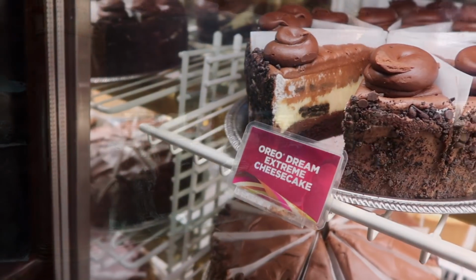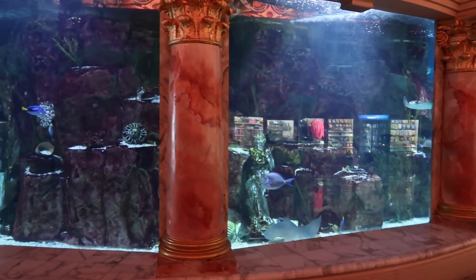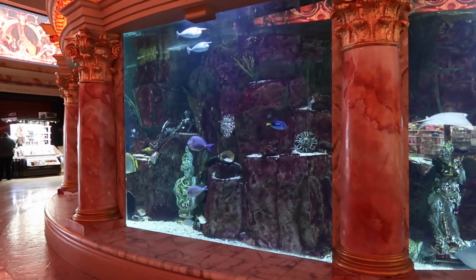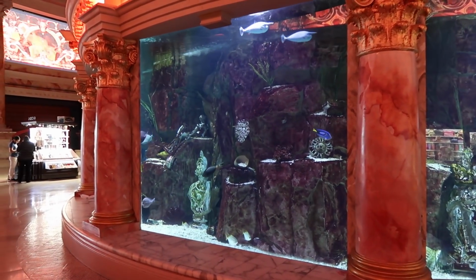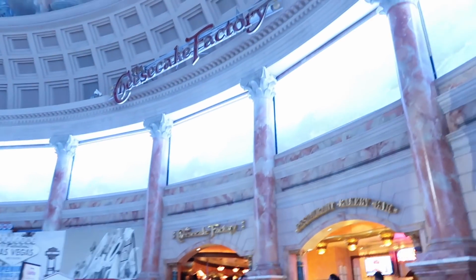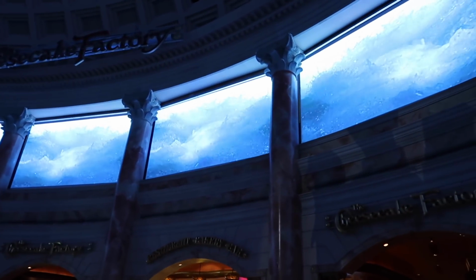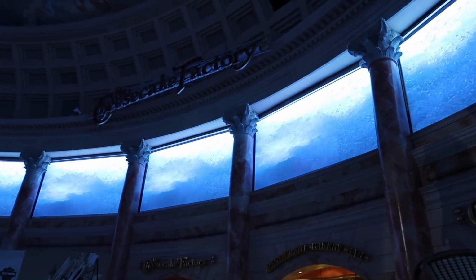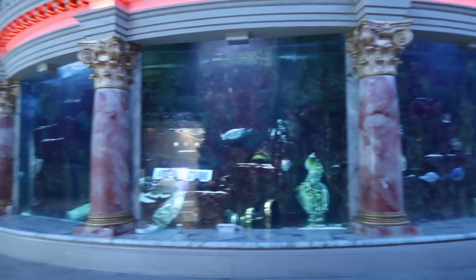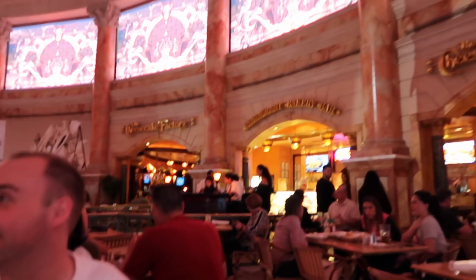So good. Outside seating. Cheesecake Factory. Yeah. So we can watch a bit of the show. Fish tank. It's a good spot, isn't it?